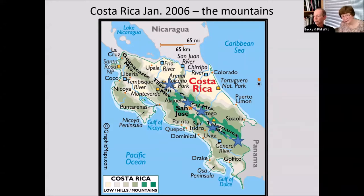So Phil talked a little bit about the neighbors of Costa Rica, but you should also know it's a small Central American country. It's about the size of West Virginia or Denmark. But because of these mountains running down the center, and you've heard Phil describe the different kinds of environments it has, that also creates a diversity of flora and fauna.